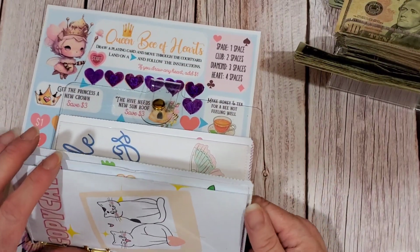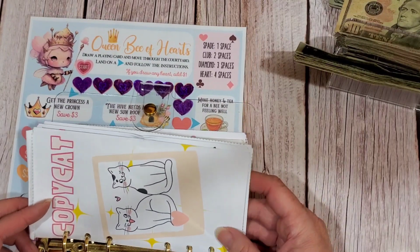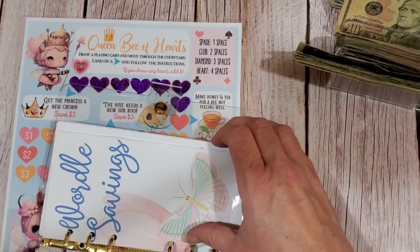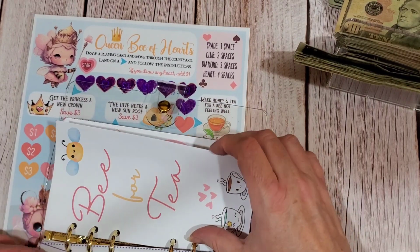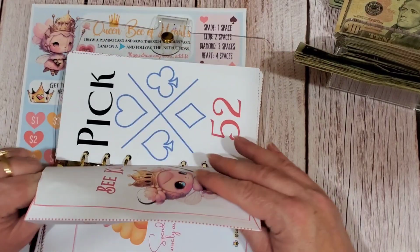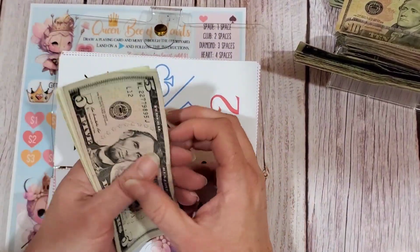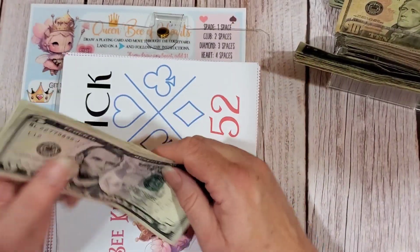These are three of the challenges I'm doing from them that are pretty hefty. They're pretty hefty challenges, I'll tell you. I have to have a lot of money at this point to continue those challenges. So right now I have 5, 10, 11, 12, 13, 14, $15.